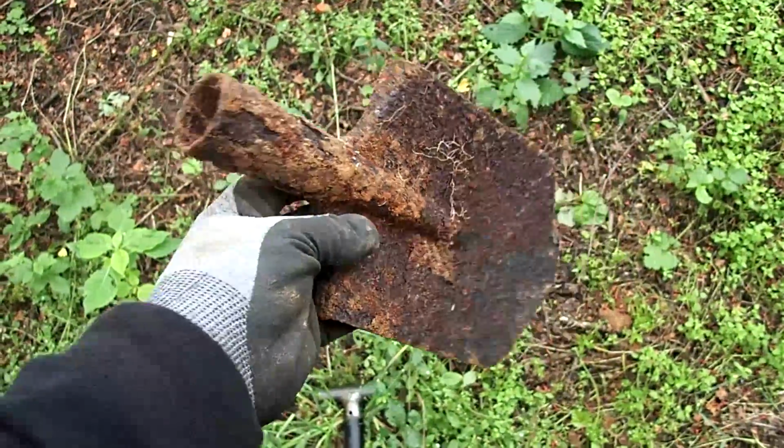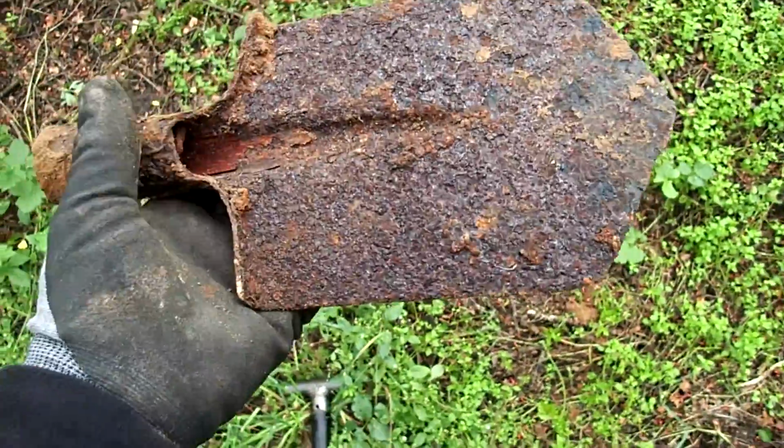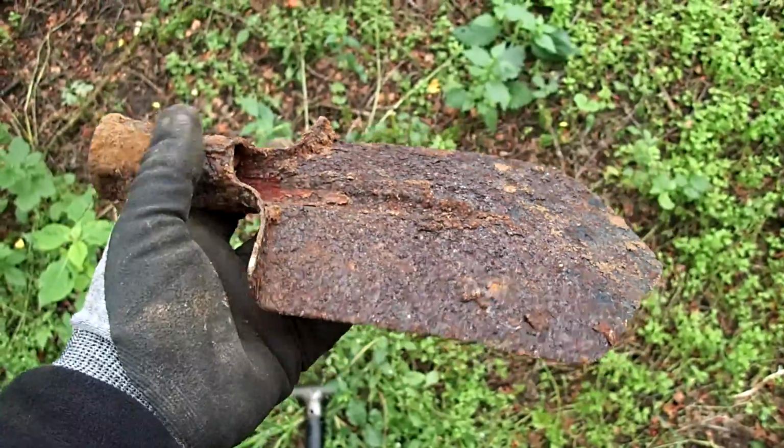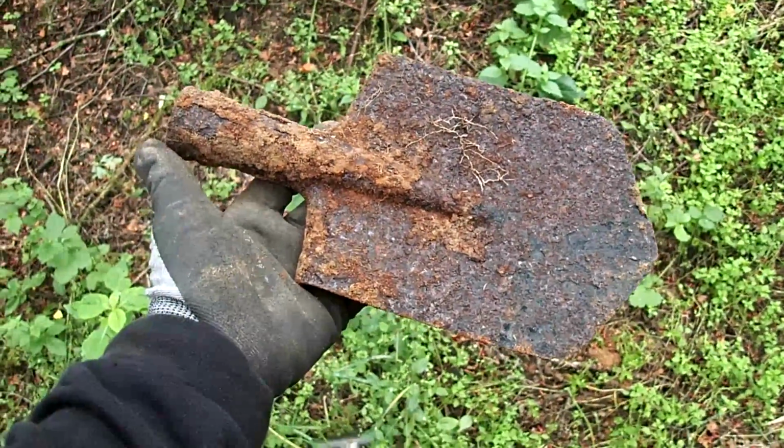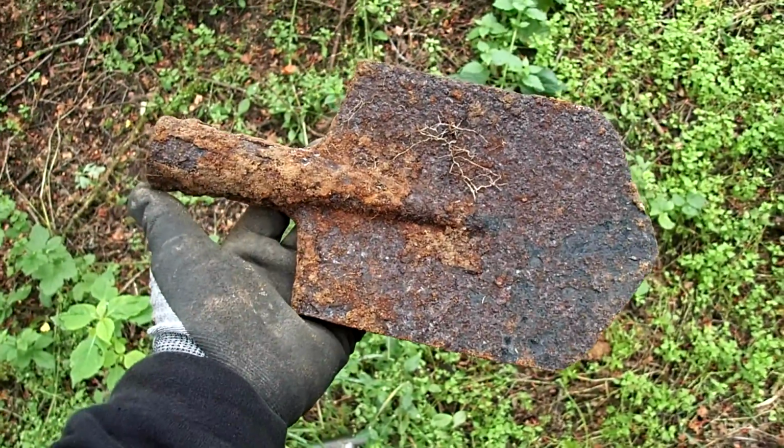My daughter found this on the top of the trench. Soviet guy digging his trench. It's still here, absolutely like it was when he dropped it, maybe to defend himself.